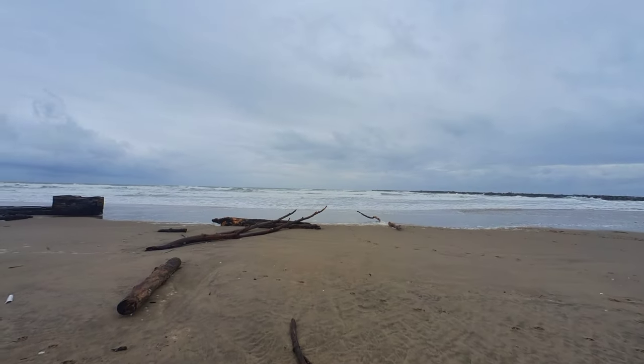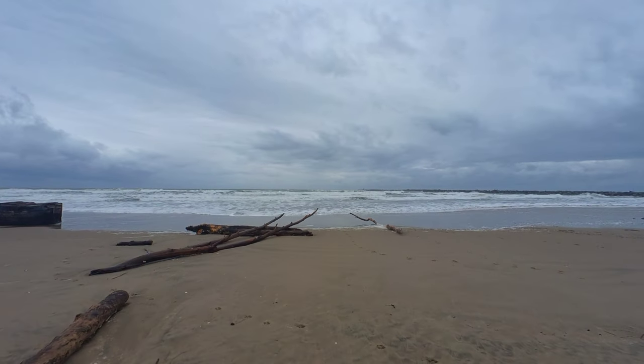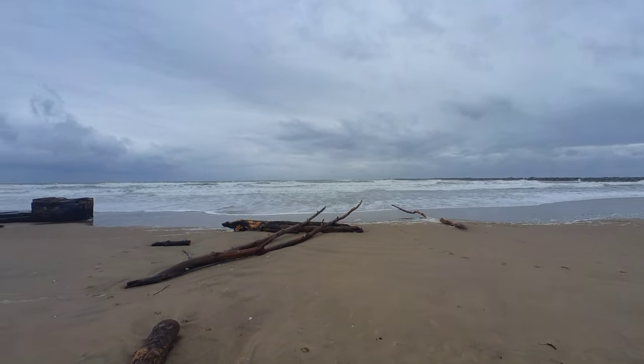To be honest, the King Tides, this almost high tide is 12:30. High tide's at 1. I thought we would see more.